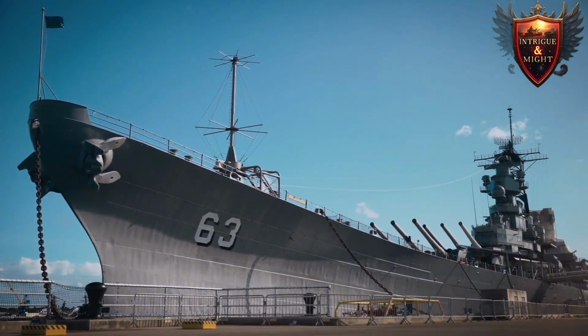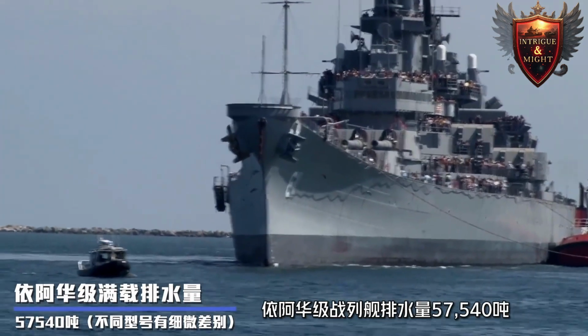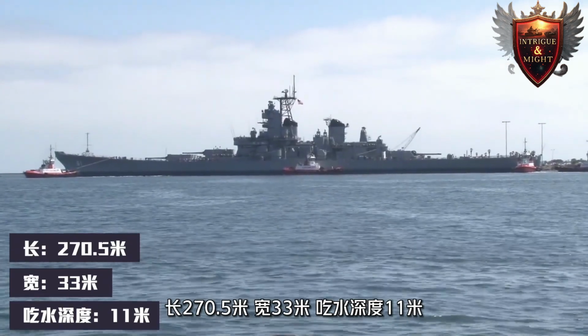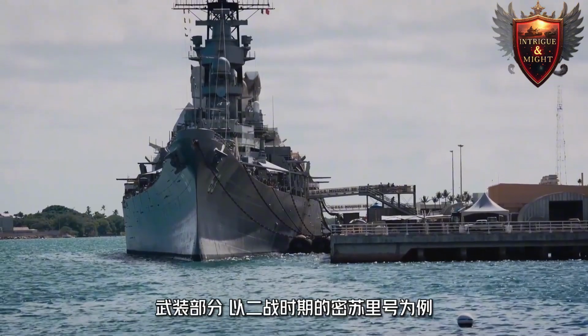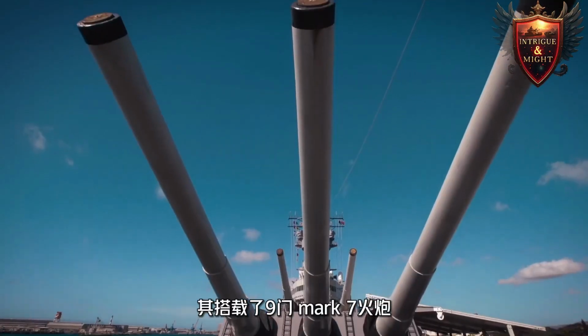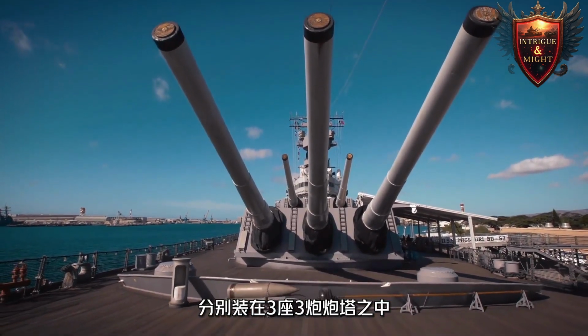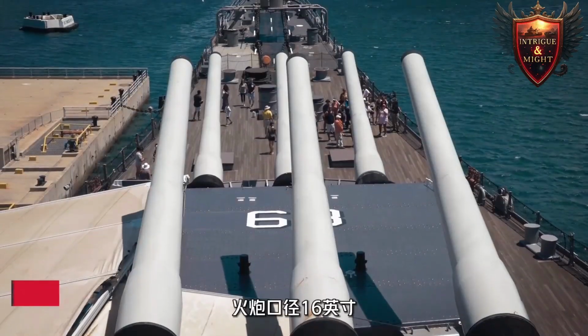Take the Iowa-class battleship with a displacement of 57,540 tons, a length of 270.5 meters, width of 33 meters, and a draft of 11 meters. As for weapons, take the World War II-era USS Missouri for example. It carried 9 Mark 7 naval guns, housed in 3 triple-gun turrets, 2 in the front and 1 in the rear. Gun caliber, 16 inches, with a range of up to 39 kilometers.